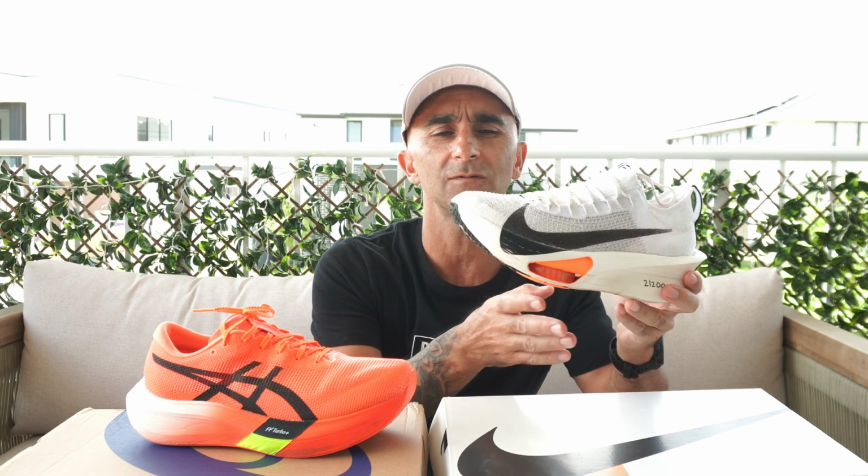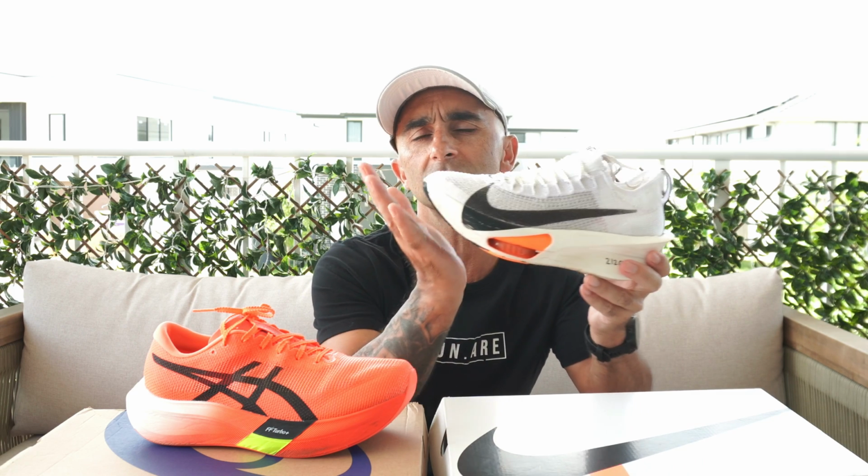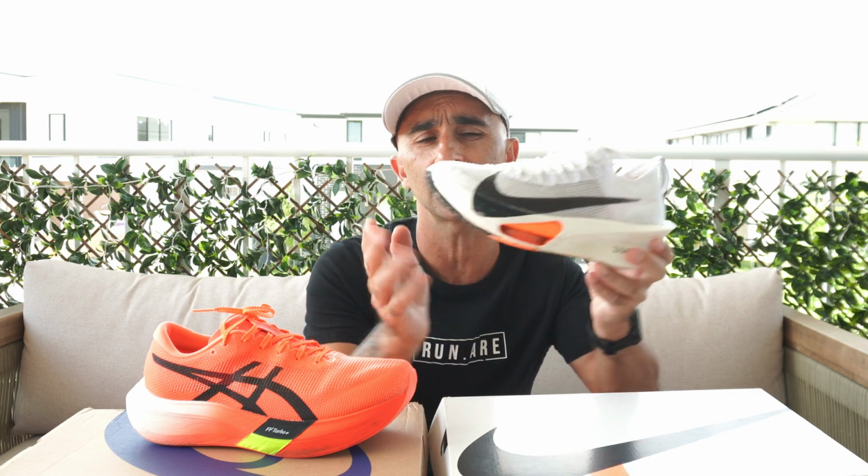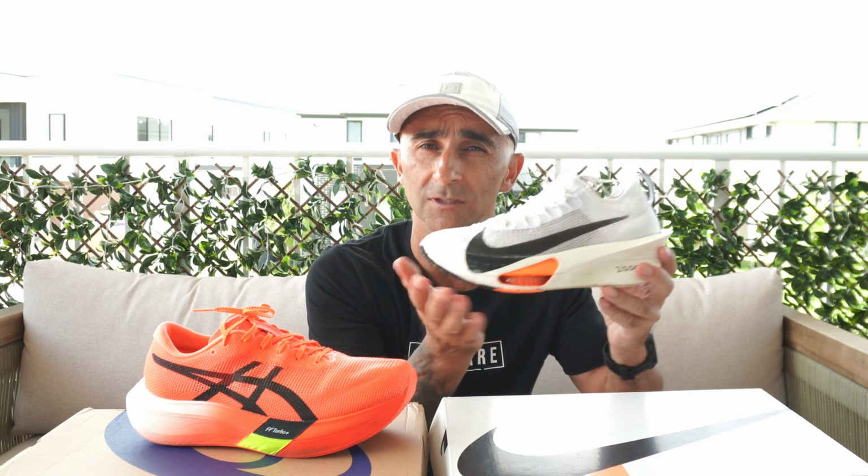Geometry wise here, we've got a forefoot rocker as well. However, it's changed from previous versions. It's certainly a more gentle forefoot rocker now, so it starts further back in the shoe, and it actually complements these pods a lot better.